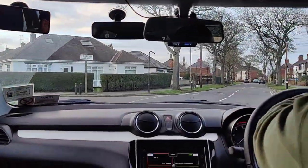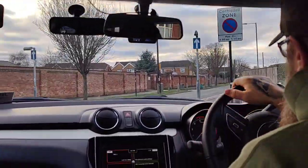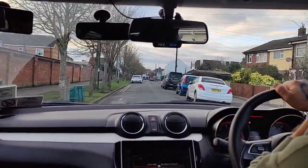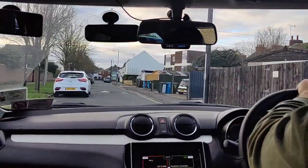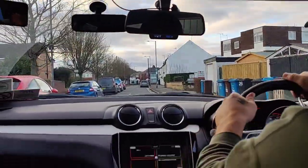And as we're coming around into here, it is a one-way street. Nothing wrong with you just coming into the middle. Don't worry too much about it, okay? And they might get you to pull up on the left hand side, they might get you to do a reverse parallel park.